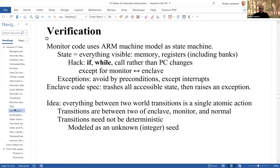So how does verification proceed in this world? The monitor code uses the ARM machine model as the state machine. So the ARM machine model says if the PC is such and such and there's a particular ARM instruction there, then it's going to take a step and various aspects of the state are going to change. Maybe some memory location will change or some registers will change or whatever. That's the machine model, and that's what the verification uses to drive the state machine whose performance it's trying to verify. The state, of course, is everything that's visible to the code. And basically, that's just the memory and the registers.